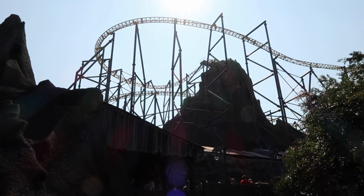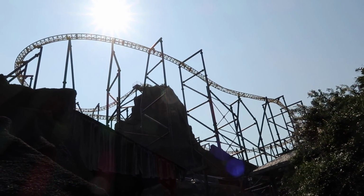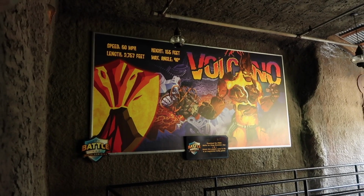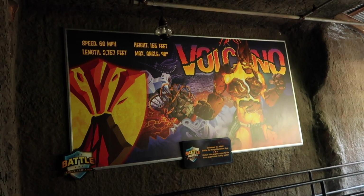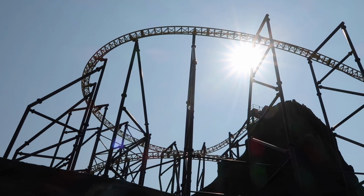The line is already pretty long, and my best guess is because of the operations. They're just not getting enough coaster trains out there in a timely manner. Volcano is also part of the Battle for King's Dominion mobile app. You guys can see we have another backdrop right here in the queue line for Volcano.